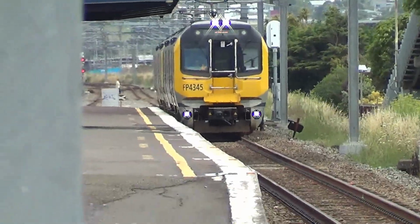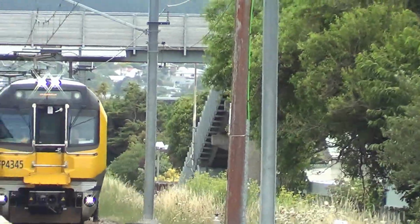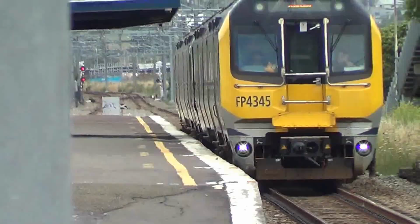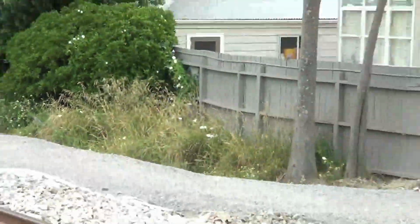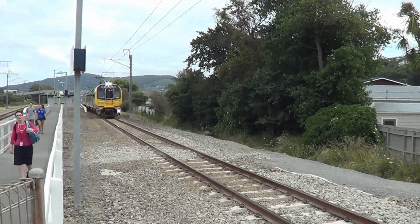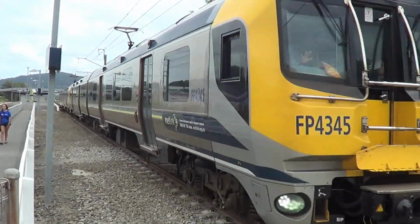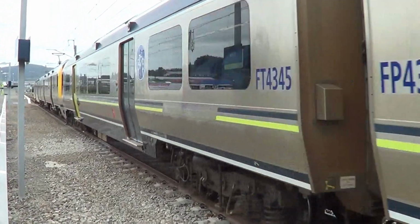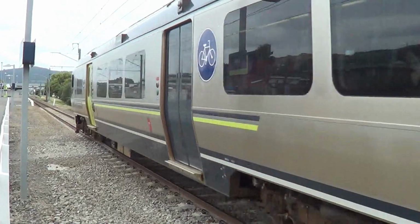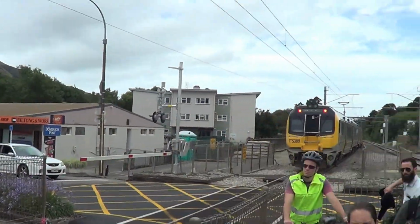It's going slowly, but I don't know if that's because it's another all stopper or because of the signals. Another train approaching. Do not cross. No, it's not stopping, it's an express. Another train approaching. Do not cross. I've never seen this before, a triple crossing.